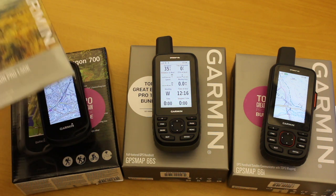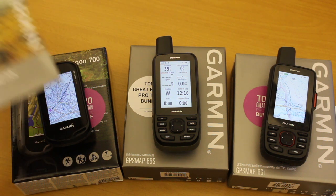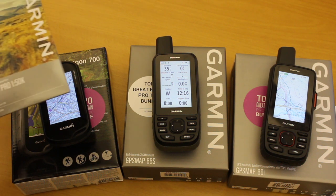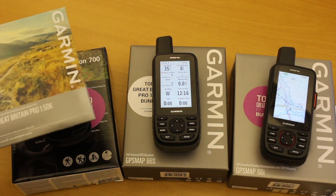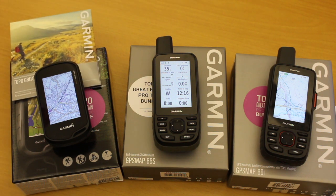So if you're in the national park, you can just tap ahead on the screen, and it will route you via the footpaths to get to that location. Really nice feature from Garmin. So this Topo Great Britain Pro has turn-by-turn routing within national parks, and that's a 1 to 50,000 option that's available with any of these units.